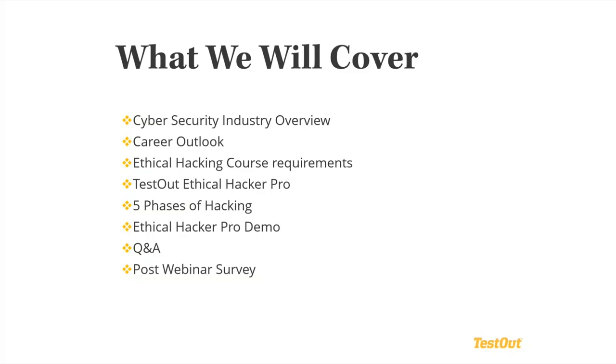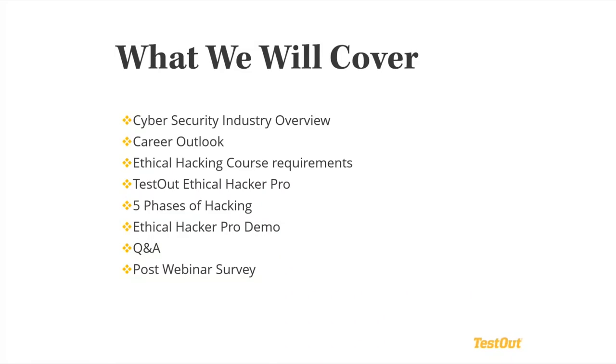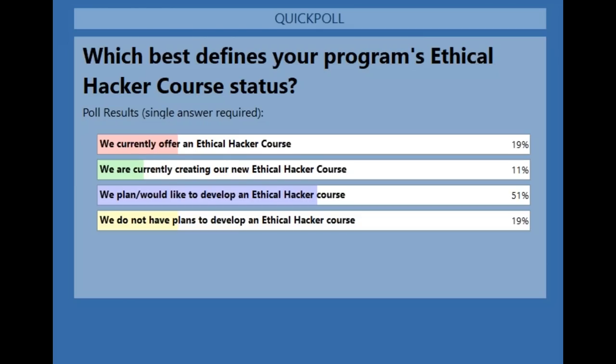To start out, I want to give a little poll, just asking about what your programs are doing and where you stand. On your screen, you should see a poll pop up. There are 4 questions, and it's which best defines your program's ethical hacker course status. We'll give you a couple seconds to answer that. All right, so it looks like if we share that, it should show up on your screen. Half are planning or would like to develop an ethical hacking course, and that's great. We're going to talk a little bit about creating a secure environment and the new course that we're going to provide.